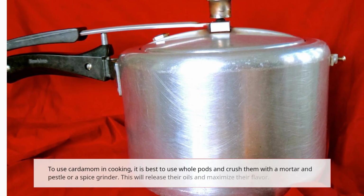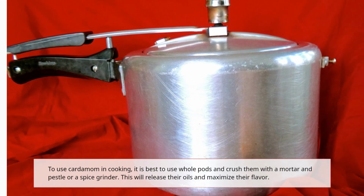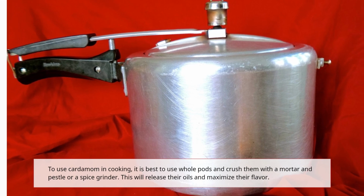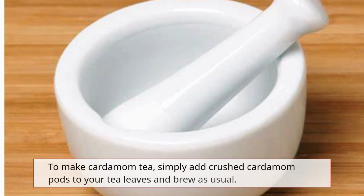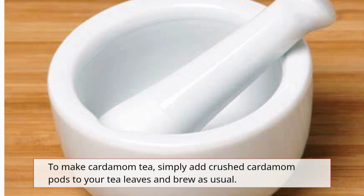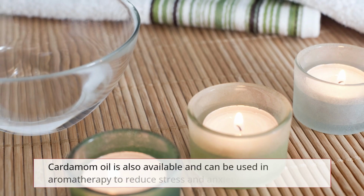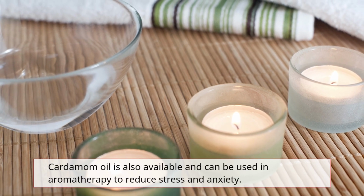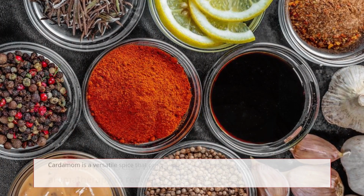To use cardamom in cooking, it is best to use whole pods and crush them with a mortar and pestle or a spice grinder. This will release their oils and maximize their flavor. To make cardamom tea, simply add crushed cardamom pods to your tea leaves and brew as usual. Cardamom oil is also available and can be used in aromatherapy to reduce stress and anxiety.